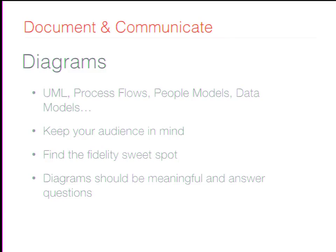But the first thing you want to do, again, is look at your audience. You want to make the diagram specific to whoever is actually going to be viewing it. Is this diagram meant for your team during development? Is it meant for the client's IT team? Or is it meant for the stakeholders? Or is it meant for executives? All those are going to require different styles of diagramming with different levels of complexity.